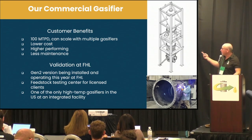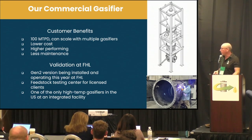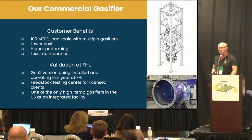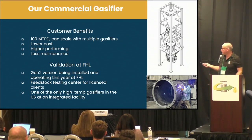But the work that we've done at FHL, or Fort Hunter Liggett, in partnership with the Army, has gone very well. We've demonstrated all the different feedstocks. And so what we're doing right now is we're doing a Gen 2 system around a number of new patented improvements that we've made, which are pretty exciting to customers. So that new system will be what we'll be demonstrating down there in the coming year. And so anyways, that's what we demonstrate there at Fort Hunter Liggett.